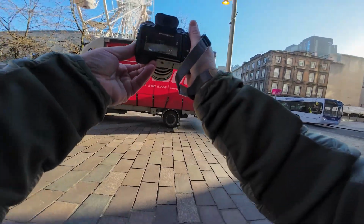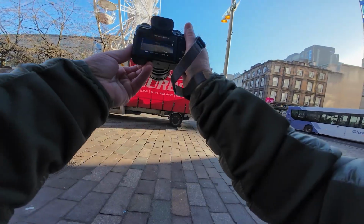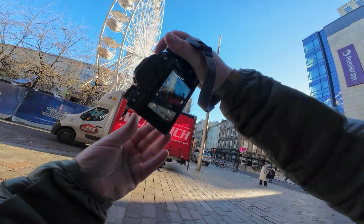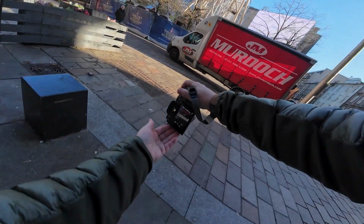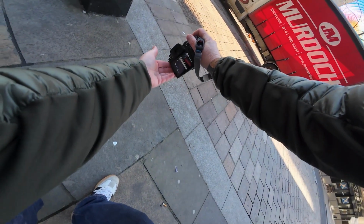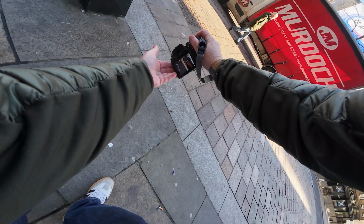I noticed this patch of light here and I thought it'd be good to try and get a shot with somebody walking into the light and use the shadows and the light for the contrast. So I hung about here and waited until somebody came into the shot.